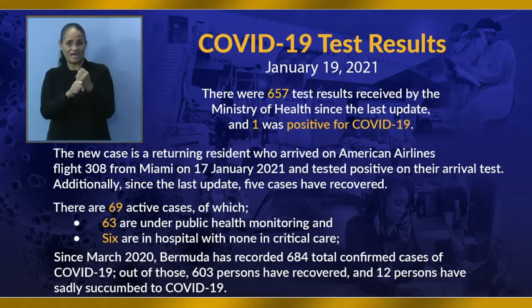The mean age of all currently hospitalized cases is 61 years, with the median age being 69 years, and the age range from less than 30 years, and that age group is from 20 to 29 years, to greater than 80 years, and that age group is from 80 to 100 years. The mean age of all deceased cases is 75 years, with the median age 77 years, and the age ranges from less than 60 years, and that age group is 50 to 59 years, to greater than 80 years, and that age group is 80 to 100 years.